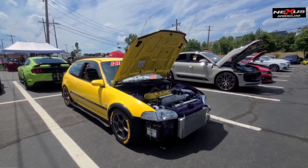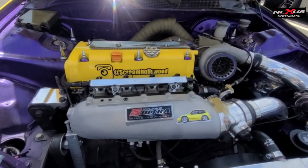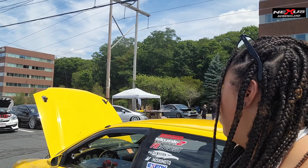So you said the interior's gutted, so there's not much to talk about the interior. Yeah, it's completely gutted, which is why when you're driving, your whole foot is just on fire, straight metal to metal.